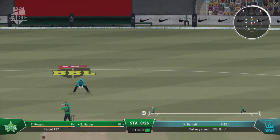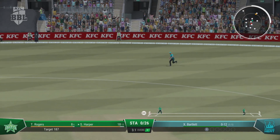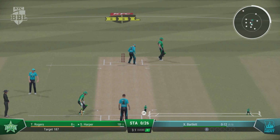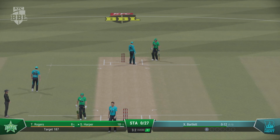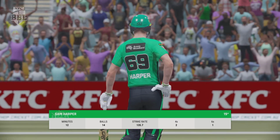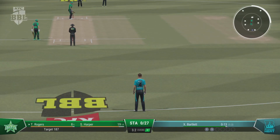Bartlett into Harper, and it just goes away down the leg side, but it will come off his finger, will be for a single. It is. So Harper looking very impressive for his 19 or 14, two fours and a six to go with it.